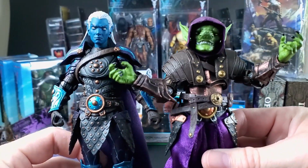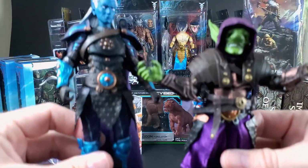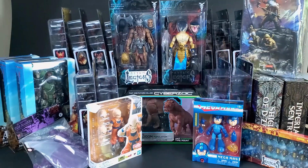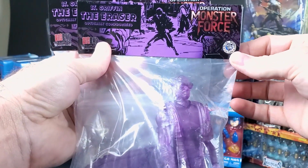My Swig I finally scored, and one of these Shadow Elf Rangers. Really cool figures. That's the nice thing about going to these cons, is picking up some of these new old stock Four Horsemen or Mythic Legions stuff. I was able to get a couple of these for some group members on Facebook.